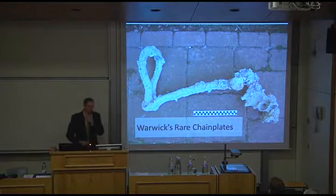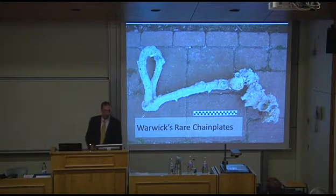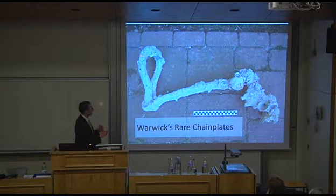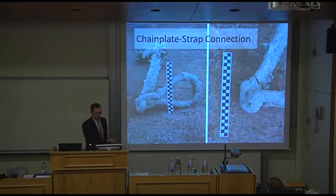Warwick's chain plates in particular are very, very interesting. We do not have many examples of 17th century chain plates. And they are beautiful and completely preserved intact, and as someone who had to lift these off the bottom of the ocean, I can say also very heavy. So hopefully we'll be able to conserve these in the future.